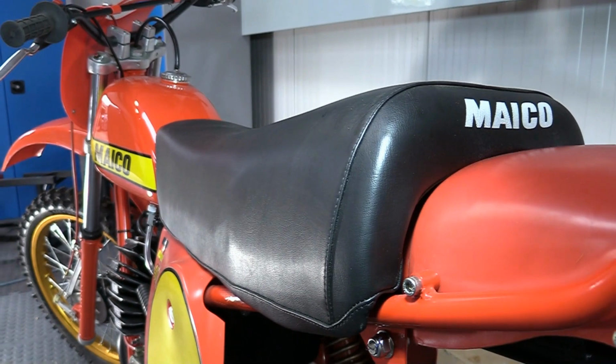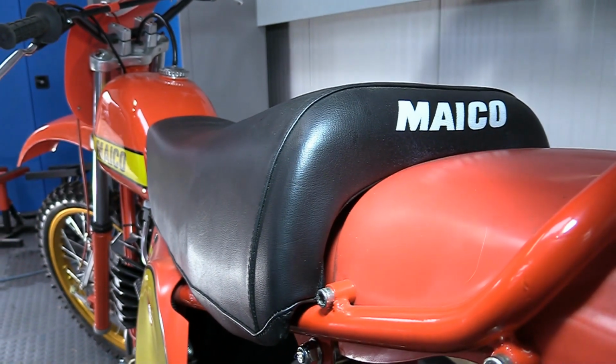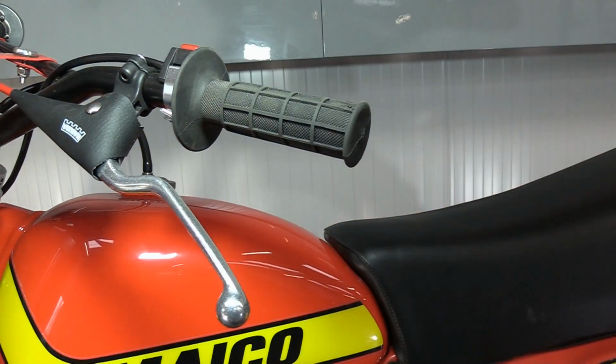Now, the bike's seat once again was reasonably comfy for an old off-roader, but of course this is a motocross bike and not an armchair, and comfort of course was secondary to functionality.